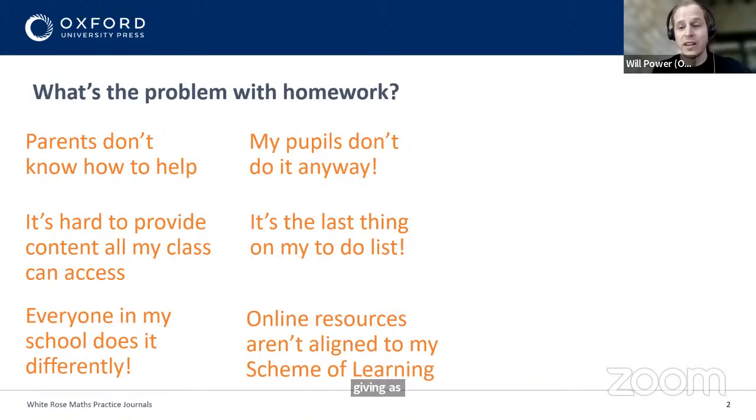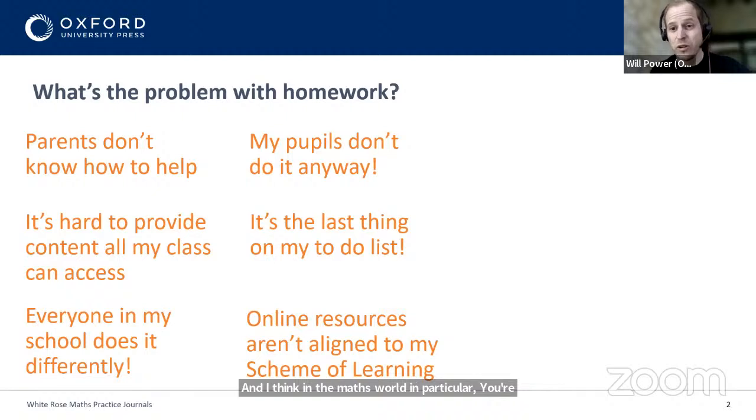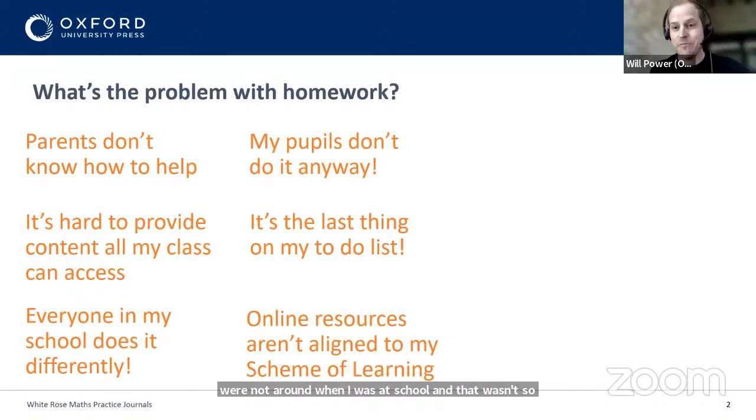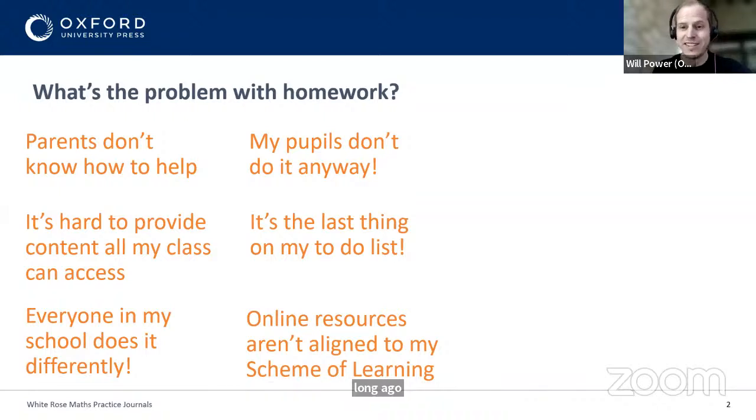Yeah. And I think in the maths world in particular, you're going to have a whole range of confidence levels with maths. And a lot of parents, even if they feel quite confident teaching maths, they might not be confident knowing the way that maths is taught that their children are currently using. So a lot of these mastery pedagogies that are flying around now were not around when I was at school, and that wasn't so long ago. It's a fast-paced environment for teachers and learners.